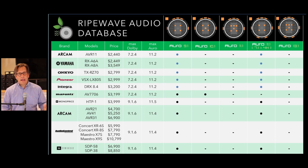And these are usually at the sweet spot, you know, advertised as 7.x.4 or better for supporting Dolby Atmos. And Auro 3D comes along for the ride. And in most of these cases, what they're supporting is that similar speaker layout, that specialized Auro 11.1, the 7.1 for the ear level, and the 4 heights with no top center or height front center speaker.